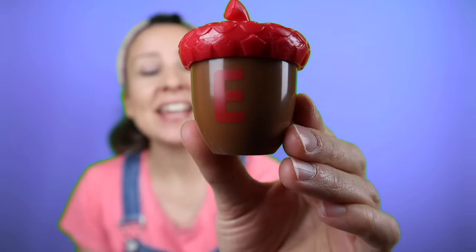This acorn has an E on it. E. Can you think of an animal that starts with E that goes hawoo? What animal's that? Yeah, an elephant. Maybe an elephant's inside. Let's see. Open. Wow, we were right.